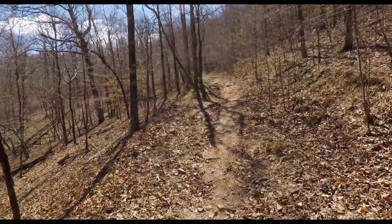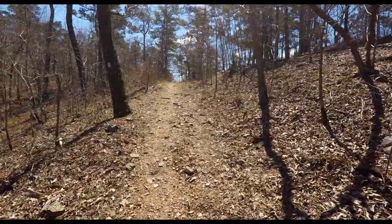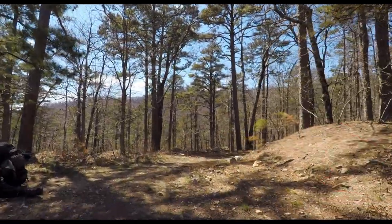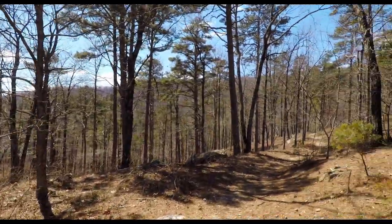Climbing up to ridge number three. All right, so making it to the top of the third ridge line. This is not easy. And about to head down.